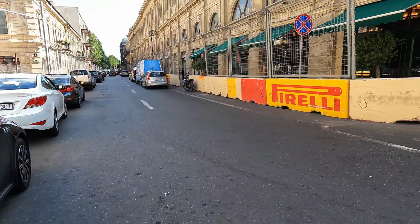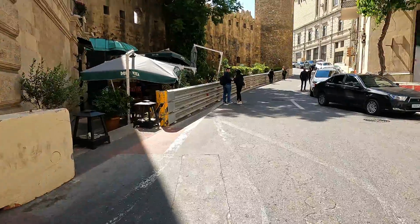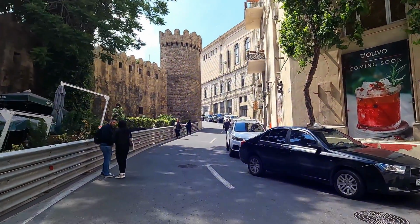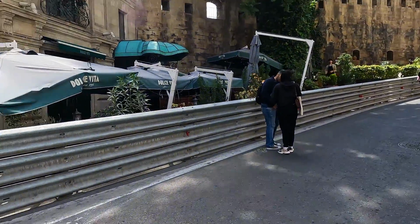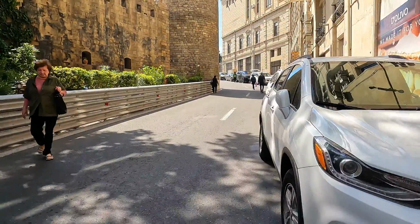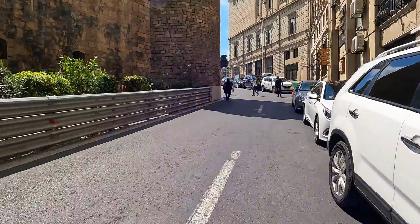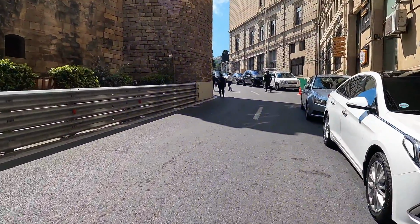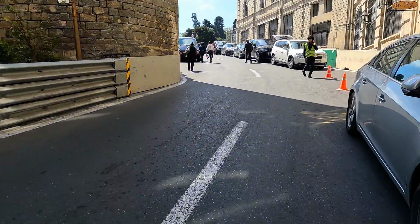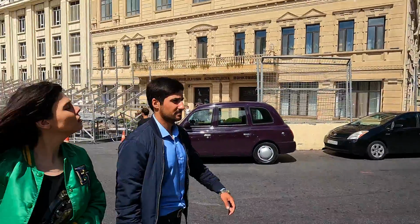So it seems that now the cars will come from here and go up this tiny little road uphill on the historical city. In fact, you see here there are the guardrails. So let's go. Not sure how far I can reach. That's for sure quite a nice spot to get the cars running. We are outside the wall of the old city. The car should come up from here.